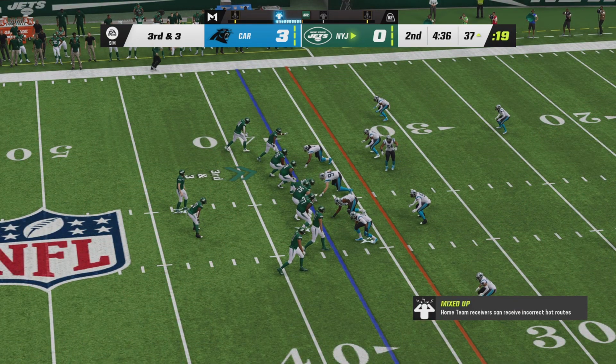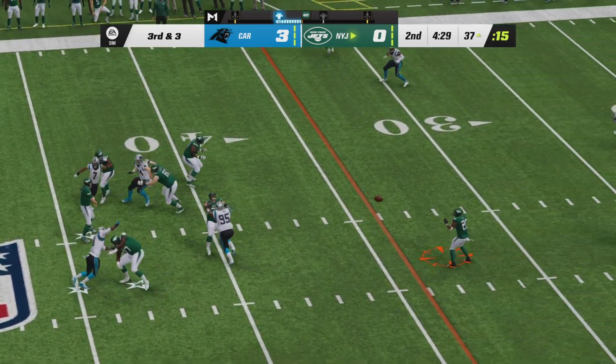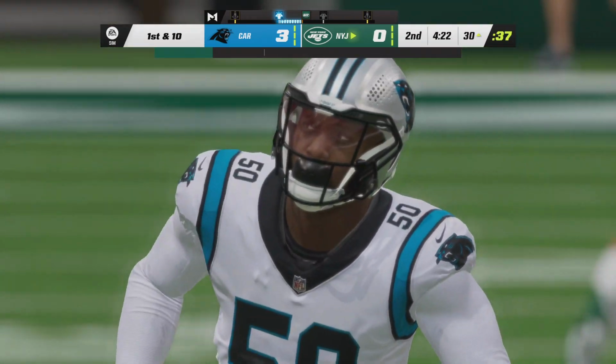The Panthers turn to their nickel set here as they get ready for 3rd down. Now it's Rodgers. He gets it underneath to Hall, and he'll be hauled down at about the 30-yard line.